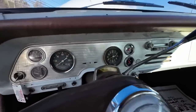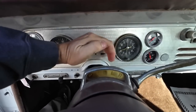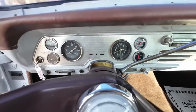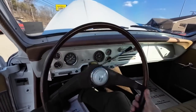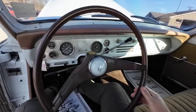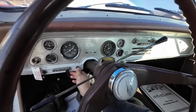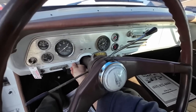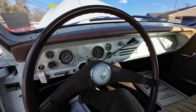Turn signals, left side, is it blinking? Can't see it. Right side, is it blinking? Still can't see it. Bulbs could be out, we'll check the lights themselves. Steering feels good. Horns, you place your bets. Horn is not hooked up, it's not working. But we're gonna hit the road and see what else we can find.